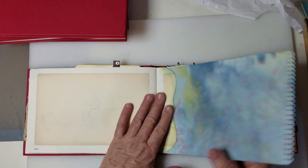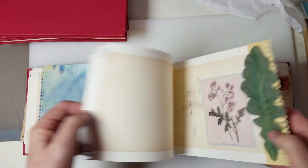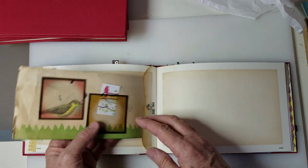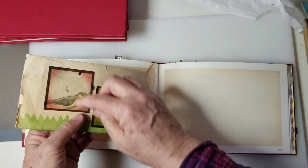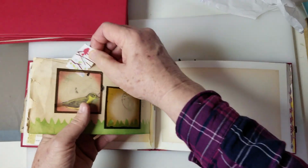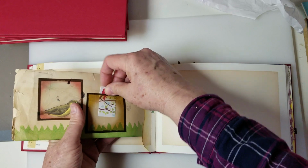I added hand-painted paper in here, and I'll be doing more to it. And this isn't finished. This is kind of a work in progress. I even added, look, here's some of the windows. See that I added. Now, on this one, the little bird, it sits in there, but this goes behind the bird, so it's kind of fun. I'm still working with it.